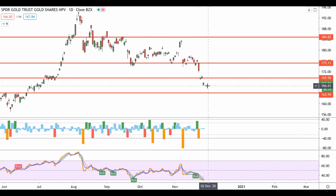And sure enough, you can see we're in no man's land. This is not right near this support level, which you can see we had some indecision before breaking it today. But it's also not near the next level. So there's no trade here, guys. There's no setup. Market's not telling you anything.